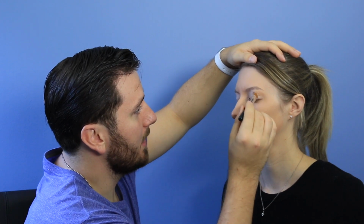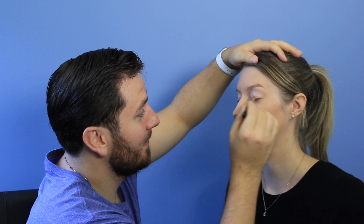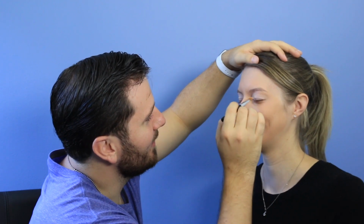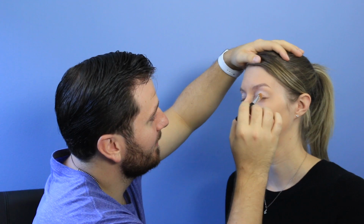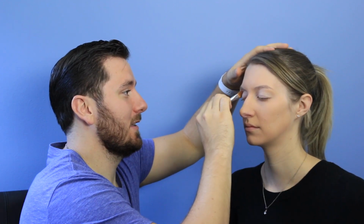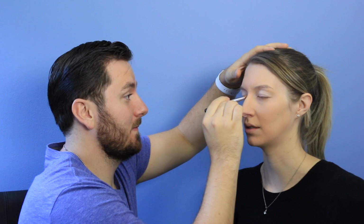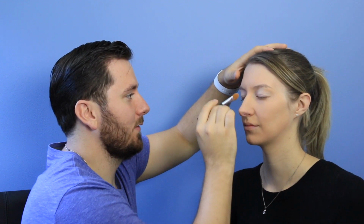What is wrong with that stuff? You let it sit for too long and now it's set. I didn't know it did that! Okay, note to self, one eye at a time on the primer. What it does is it makes your eyelid tacky, so it can take the eyeshadows and stuff. It makes your eyelid not as oily so they don't fall off. Well, I wouldn't want your eyelids to fall off.